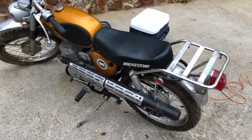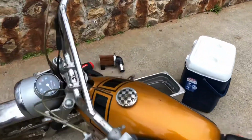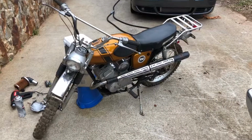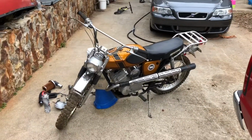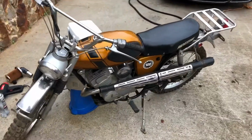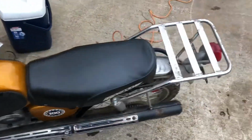So I don't have a title for it. I'll have to get it titled. But there was some interesting tech on these things. They had an oil injection system, which was sort of rare for two-strokes back then. They've also got a rotary valve in the engine, which is pretty cool. But this one's in pretty decent shape.